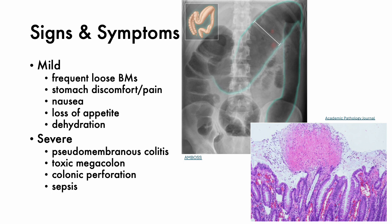Toxic megacolon is also a problem where you have a distended colon. That's seen in the image with the x-ray. That can put you at risk for tears or perforation, and you don't want bowel leaking into any other parts of the body, so that can put you at risk for all sorts of infection, including sepsis.